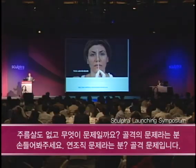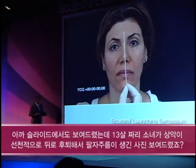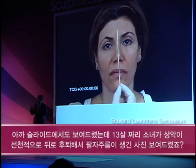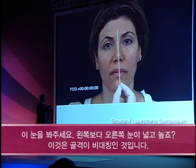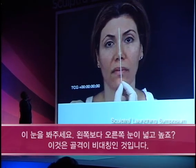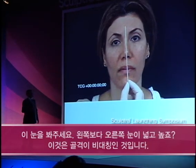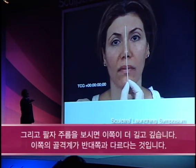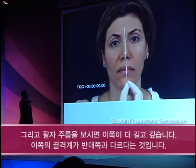Who thinks it's her bone? Who thinks it's her soft tissue? Okay. It's her bone. There are clues, and I showed it in the previous slides. You remember that 13-year-old girl with the nasolabial folds and the maxillary retrusion, congenital? Look at her face. This eye is higher and wider than this one. This is kind of asymmetry in the skeletal platform. This nasolabial fold, nasolabial crease, is much deeper. So this side of the skeletal platform is different than that side.